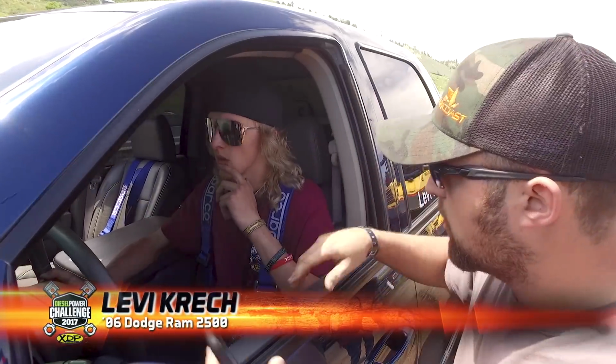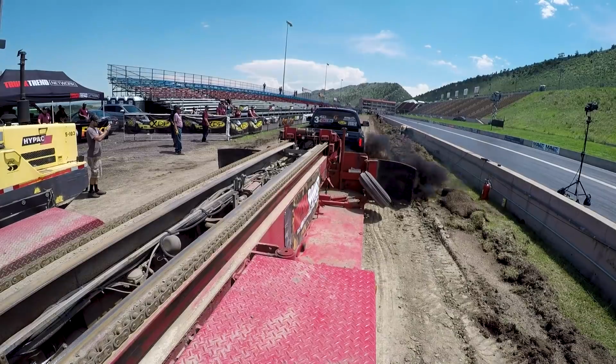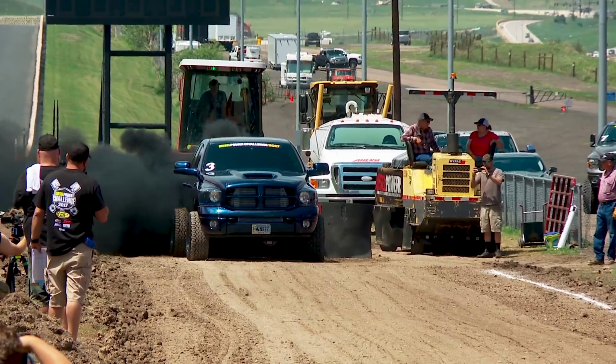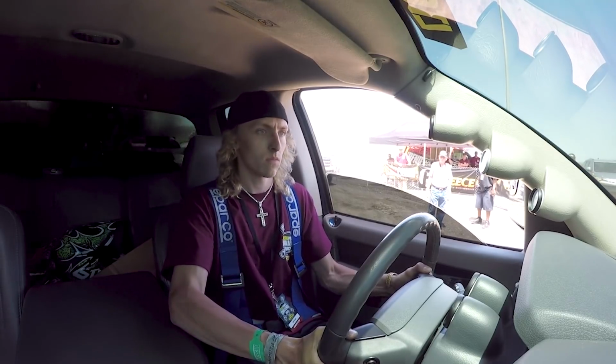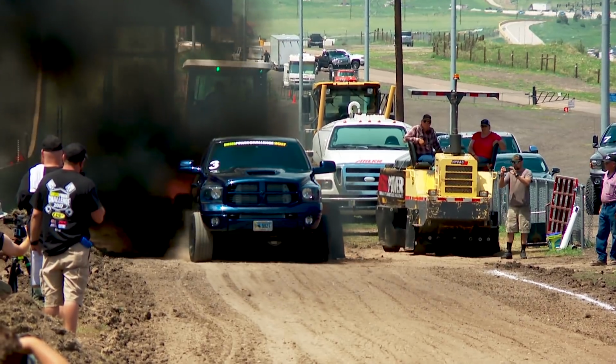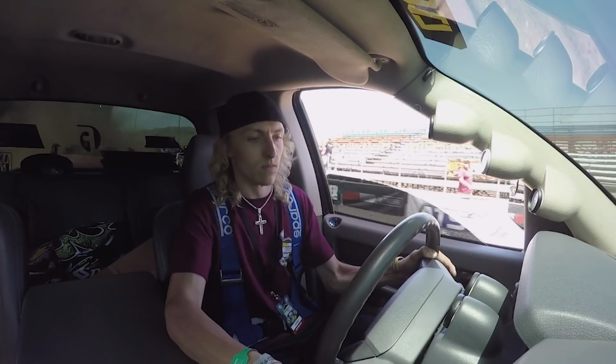So here he comes again, the man with the shades, Levi Kretsch, gets ready to hook his Ram truck up and put it to maximum effort here. As he begins to spool the turbos up, he has ditched the glasses at this point. He is serious now. Coming off the starting line, it's going to be interesting to see how he manages the revs going down the racetrack, as these Cummins, especially this one, likes to rev it.